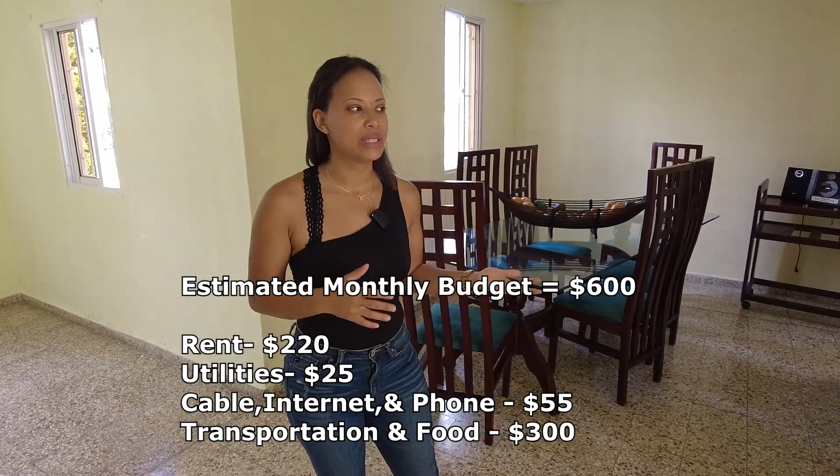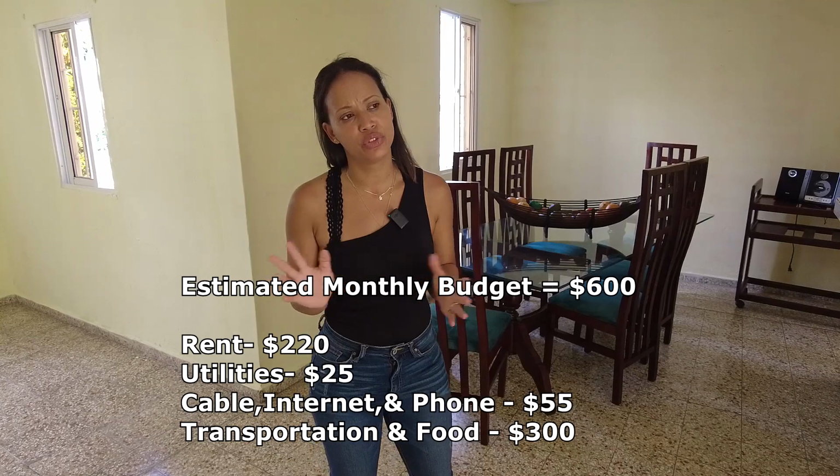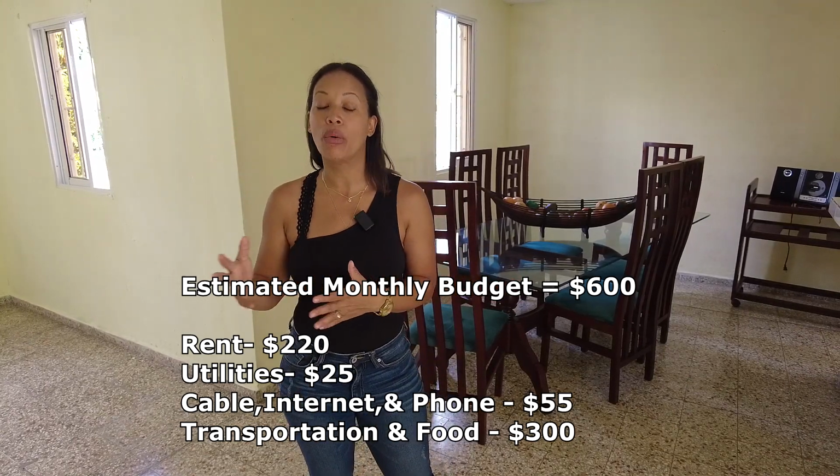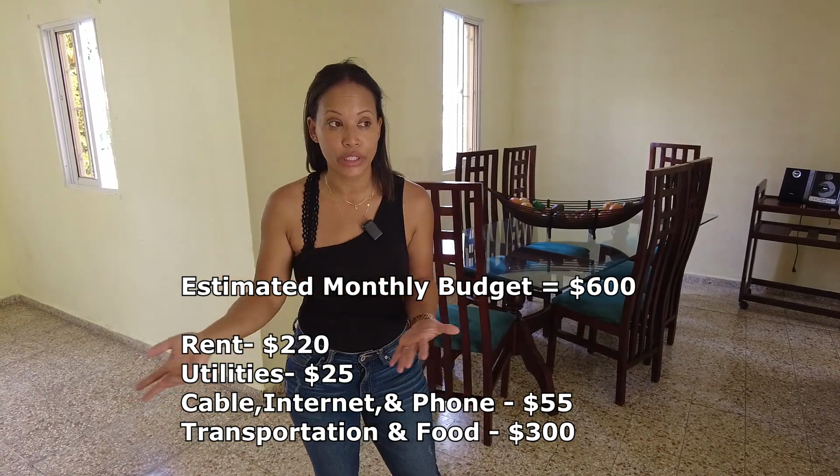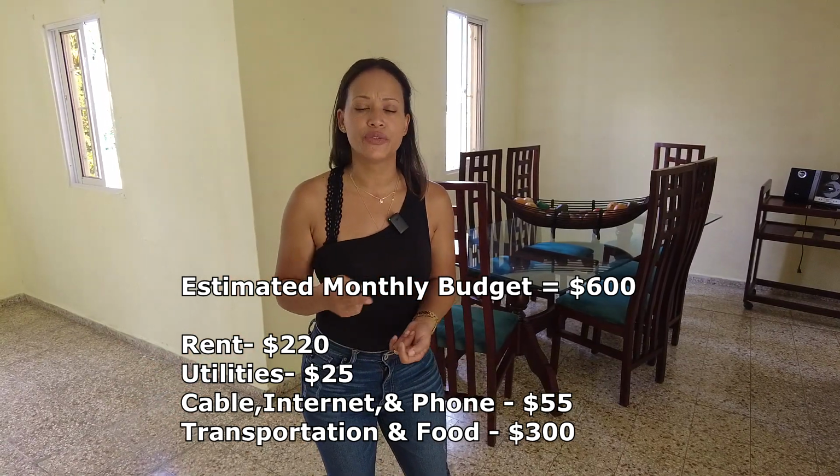So what kind of budget should you have if you live in a place like this? Monthly budget. I think with around 600 US monthly, you can live in a place like this for 2 people. 600 for 2 people, here is how I would spend that money. That is how I came up with this calculation. It will be around $200 for rent.